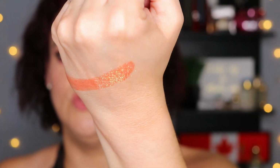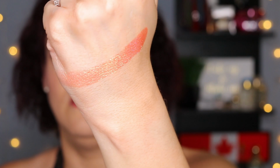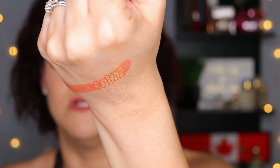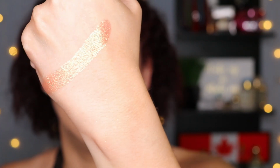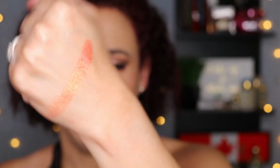And I don't know that my camera is going to do this shade justice, but it is this beautiful multi-chrome pink, gold, orange. Maybe that would be, yeah, that's a multi-chrome. It's more than two. Good job, Kara. Anyways, it's stunning. It is beautiful.